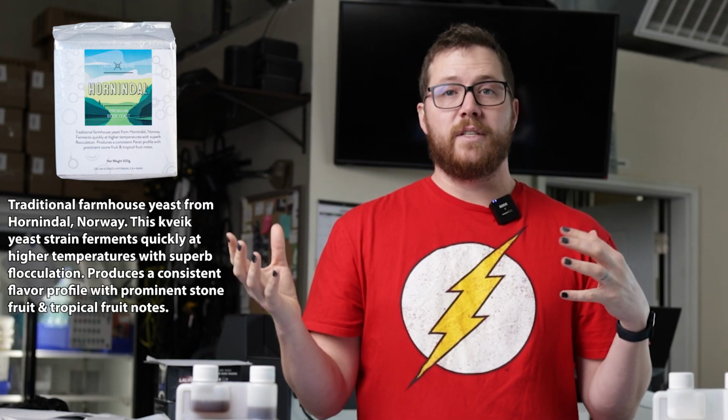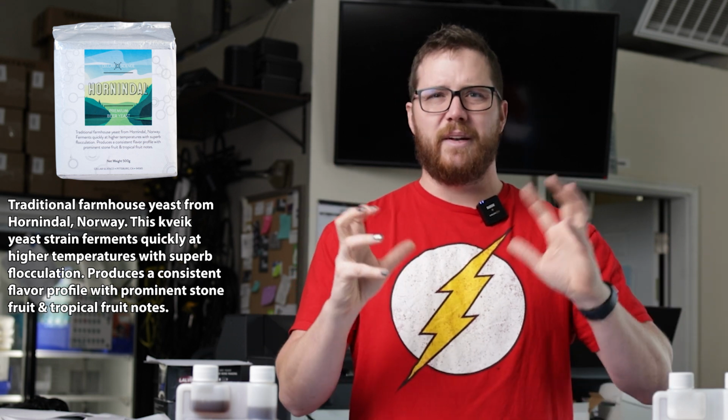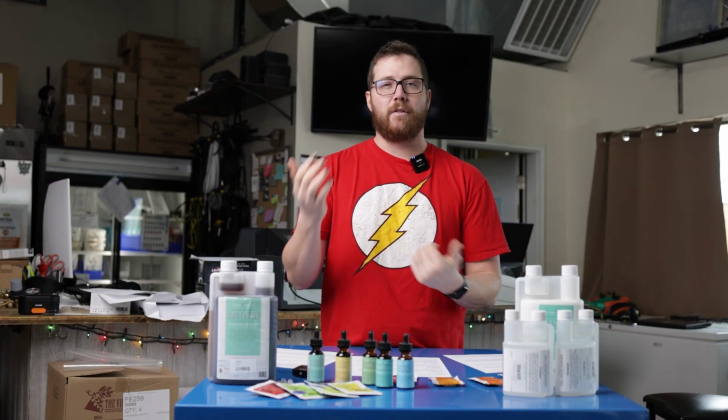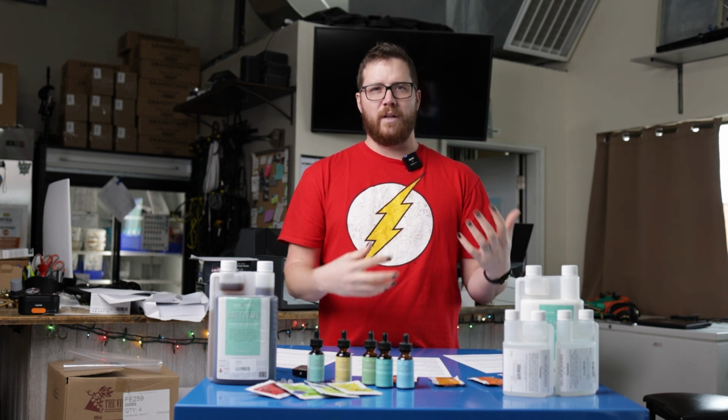Hornindal is another Kveik yeast that can be fun to play around with IPAs, and its flavor profile tends to lean a little bit more into the tropical fruit world. So like, you know, pineapple blended with some stone fruit, anything in that fruity kind of realm. It also plays great with hazies and is another thing that's fun to play around with if you get into a wheat beer that you want a little extra flavor.